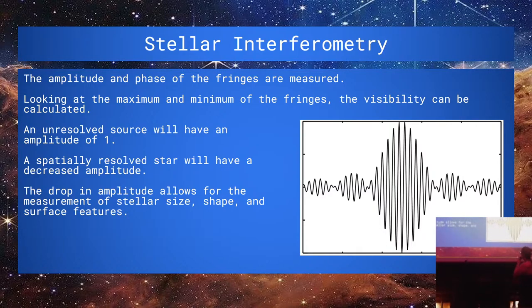All right, so we care about something called visibilities. The visibilities themselves are the maximum and the minimum of these fringe packets. This is going to tell you roughly the intensity of the light, without showing you long, complicated equations that even I really don't understand very well. You get these maximums and minimums, these visibilities, and from these visibilities, we can determine how resolved a star is. So whether it looks like a point source, or whether it looks like a fuzzy dot on the sky.